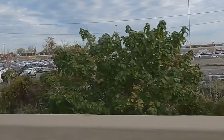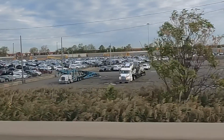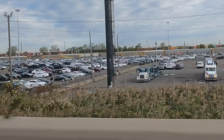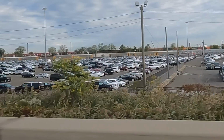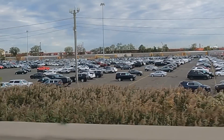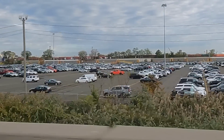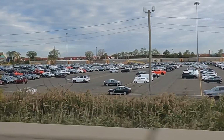Now, during the height of the chip shortage and even during the pandemic, I've seen this lot where it was literally completely empty. So if you look at the vehicles that are in this lot, and it's not just Chevy, you'll see Chevy, Cadillac, GMC, Ram, you'll see Dodge Challengers and Chargers. You see all different brands coming in through those rail cars into this port.